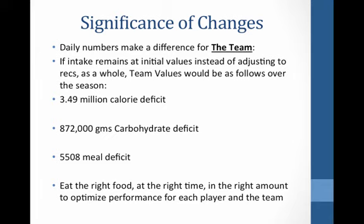If you look at it for carbohydrates, if you did the same thing, that would equal 872,000 grams of carbohydrates in deficit. So almost 1 million grams of carbohydrate in deficit as a team. If we look at meal frequency, about a 5,508 meal deficit would result if we don't go from the 4.8 to the 6 times per day.